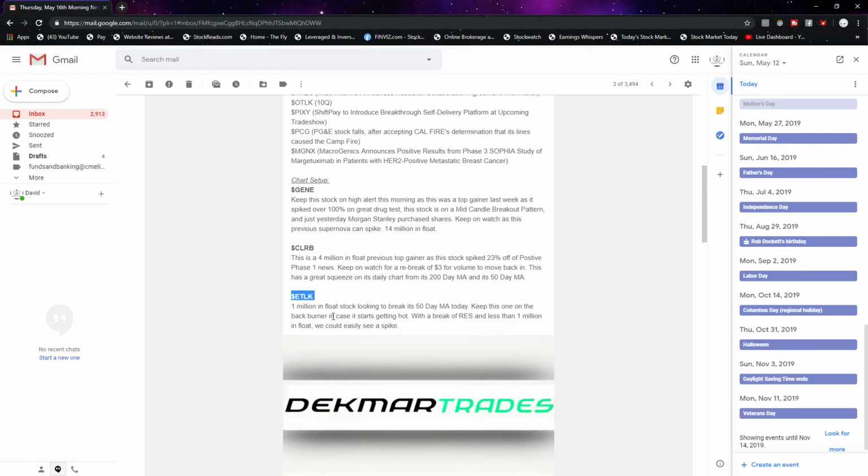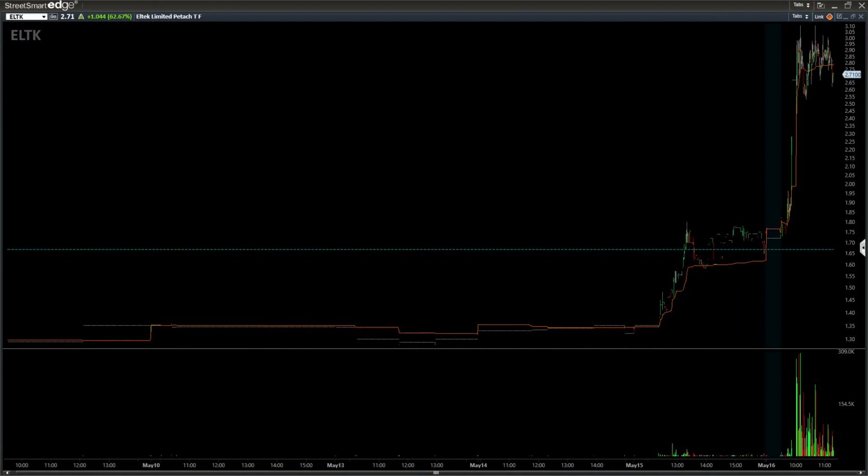Keep this one on the back burner in case it starts getting hot. With a break of resistance line, less than 1 million in float, we could easily see a spike. We got a chat room pump right here, putting a newsletter out with a low float stock, ETLK. It gets volume the day before it starts to break out, and then look what happens today.